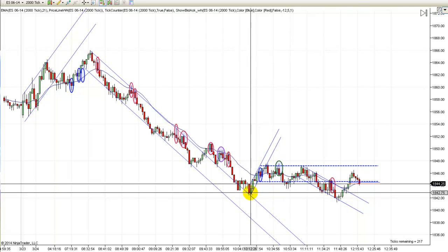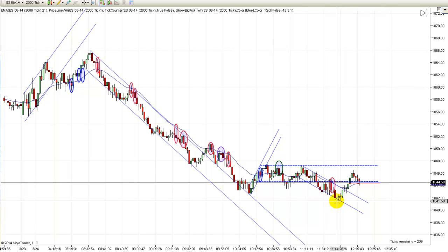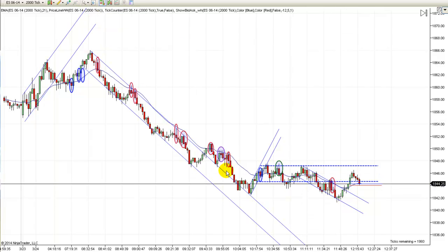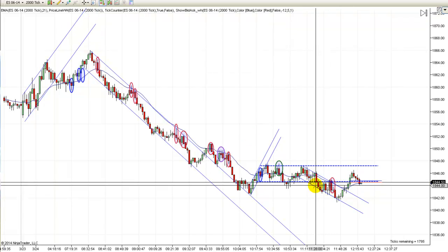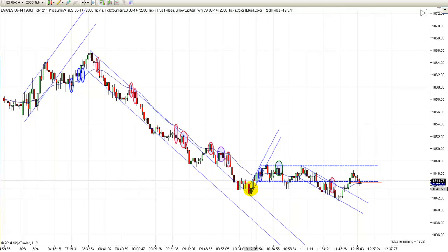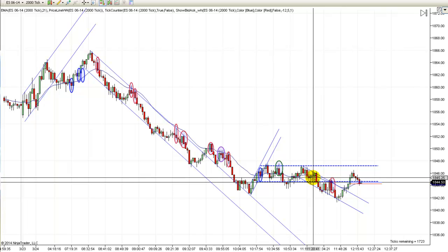But I would say the correction started here, 10:12, and at this point might have ended here, so 11:40. So definitely more than an hour's worth of correction there. Or actually, I take that back. Looking at it, we've really started down again, probably right here. So I would say the correction really started right in here, 10:12, and probably ended right here, 11 something, right in this little range right here, 11:20.